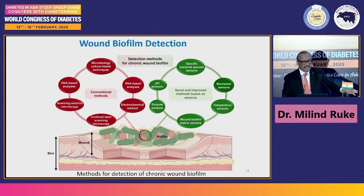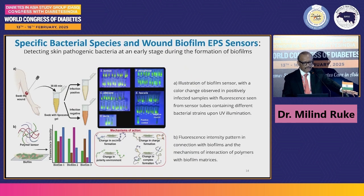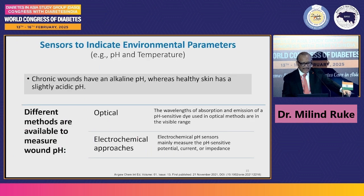Western countries are doing it. In our IITs, people are doing it for various other biofilms on inanimate objects. It will soon come in our medical line of treatment. You have fluorescence illustration of biofilm sensor with a color change observed in positively infected samples, with fluorescence seen from sensor tubes containing different bacterial strains. So in Jaslok Hospital in Mumbai, we have a microbiologist who is doing this. So I hope it will come.